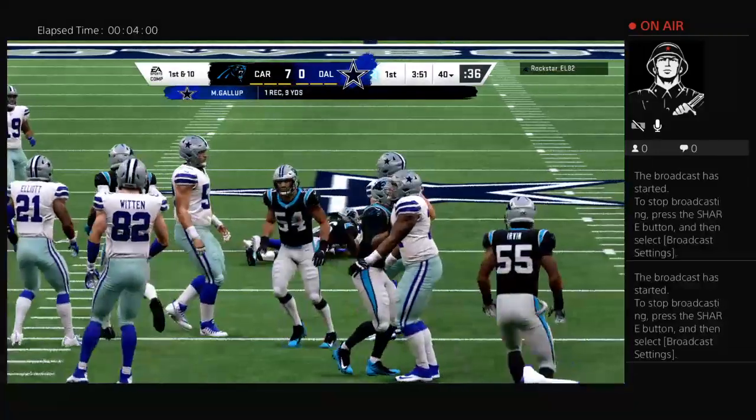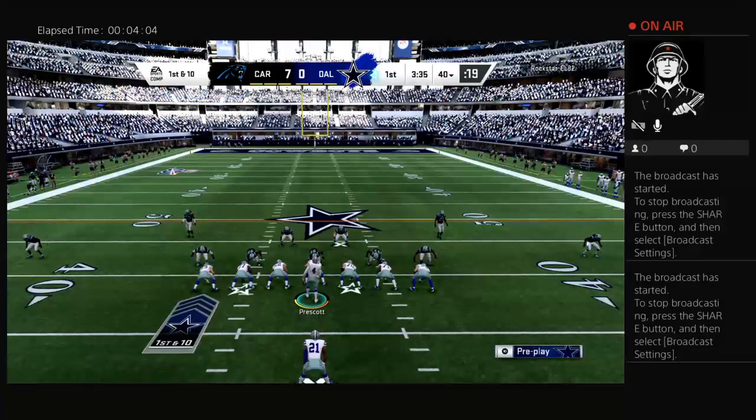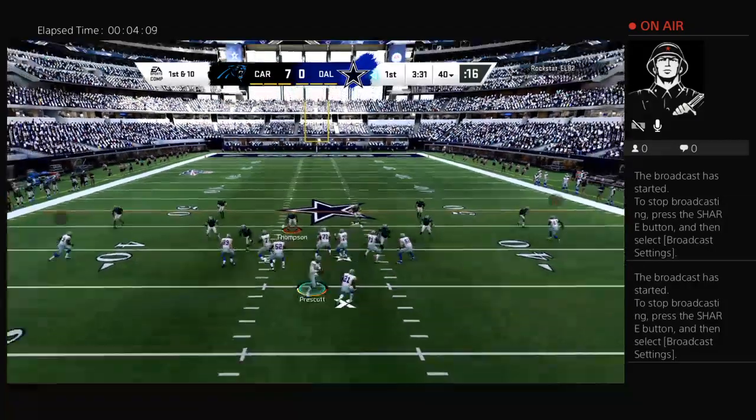9 yards to pick up there, and it's a first down. This has to go down as one of the simpler routes in the playbook, but oh so effective. Nice completion there. Keeps the sticks moving.